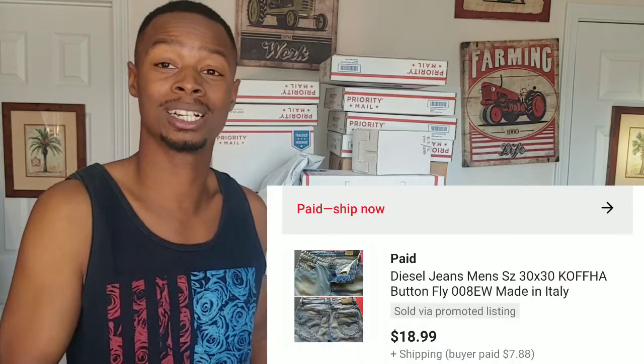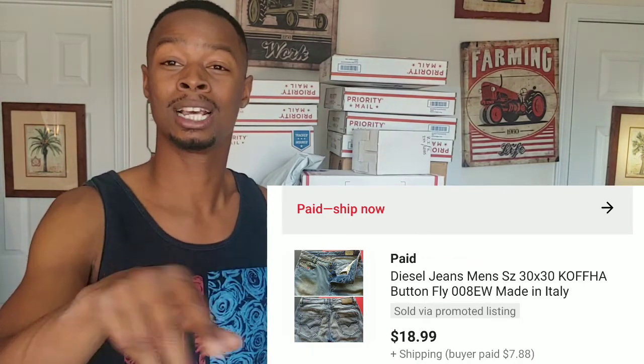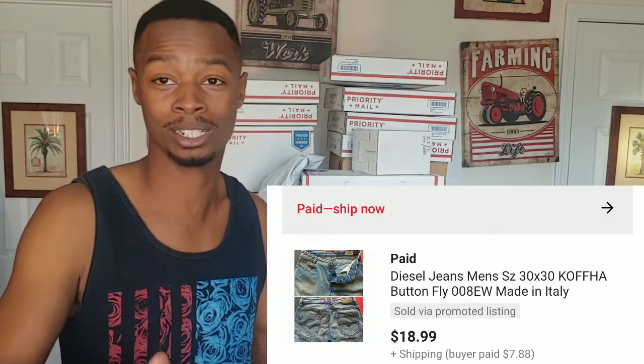So there was another pair of Diesels that sold for $18.99 with free shipping. So just goes to show that Diesel does sell. Actually, I'm sorry, not free shipping. It was $18.99 plus $7.88. So Diesel does sell good, but between $25 and $30 total with shipping included.